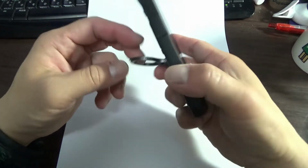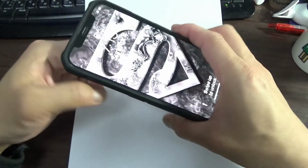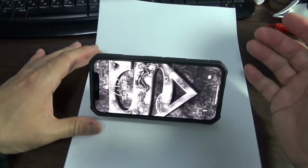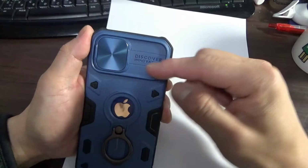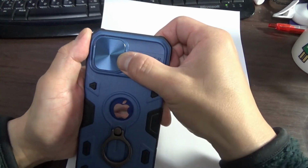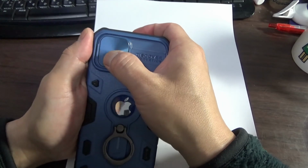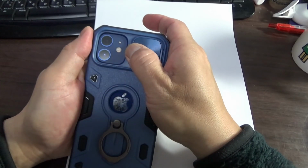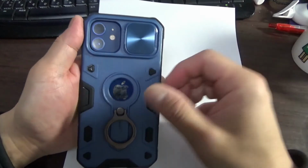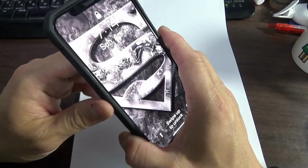Perfect. Excellent. This has a built-in lens cover that switches, and to close it, just slide it, and it locks in. You have to apply a little bit of force to slide it across. Hear that? It's locked in. Pretty good. Anyway, I like it very much. I hope to love it.